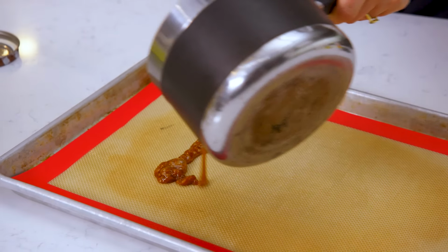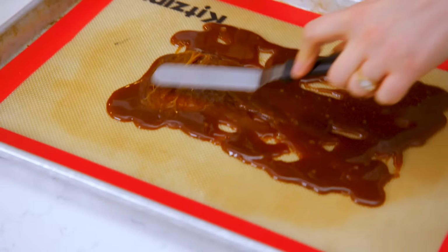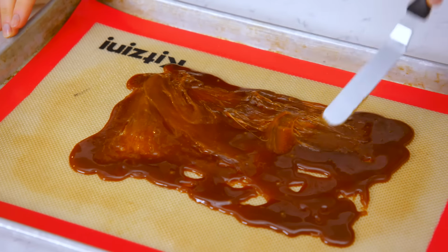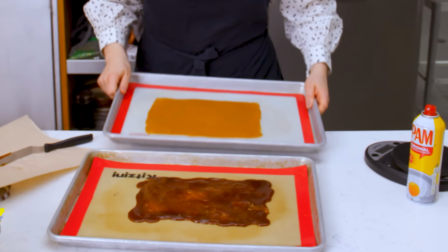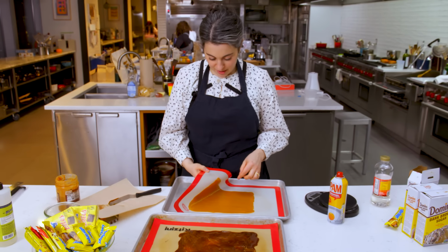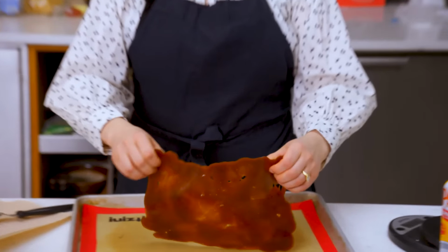I want it kind of in the same slab shape as the peanut butter. Oh, see, this is going to be so tough. It's already hardening. Oh, yeah. Well, this is a mess. Hold on. Okay, so here was my plan. Peanut butter that I can't peel off onto this slab that is now hardened. So I have to try again. This is not going to work.